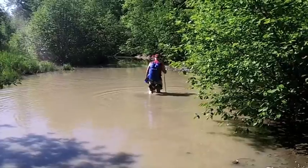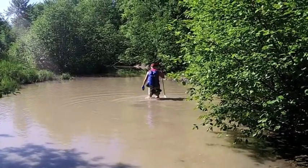This is what we have to go through just to get to the AT above Monson's.